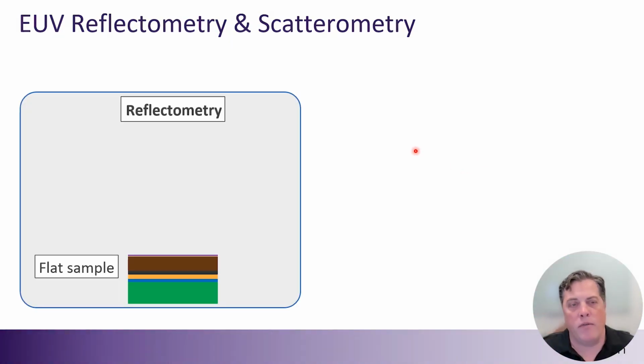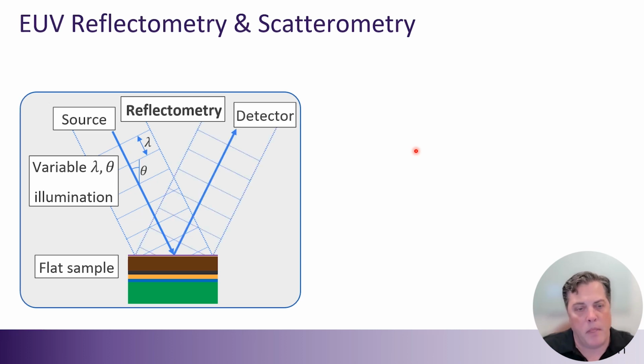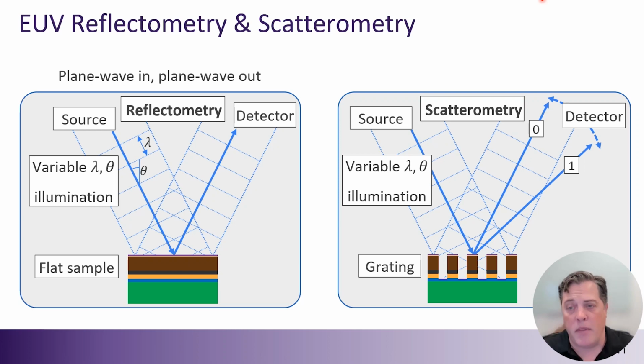So what can we do for EUV reflectometry and scatterometry? The reflectometry has a source with a variable wavelength and angle of illumination, and a detector. So it's plane wave in and plane wave out, and the detector stays at theta 2 theta of the illumination angle. In scatterometry, on the other hand, the source, with a variable wavelength and angle of illumination, comes in and hits a grating, but the detector is actually moved for every wavelength and angle of illumination, moved through the various orders to record the scattering of light off of, in this case, a grating on a mask. So it's a plane wave in and diffracted waves out.